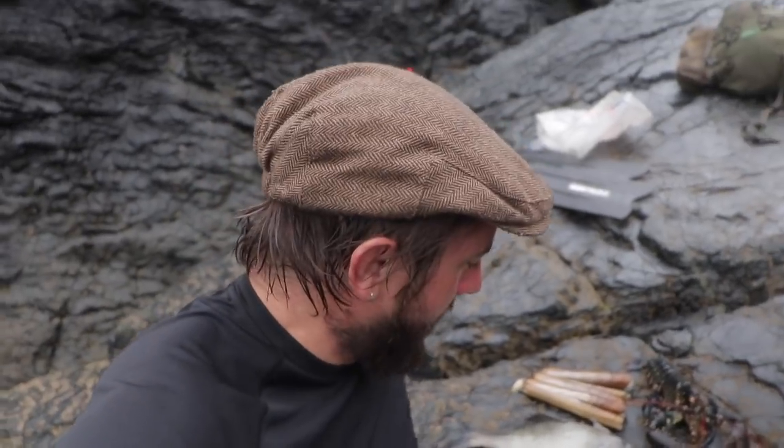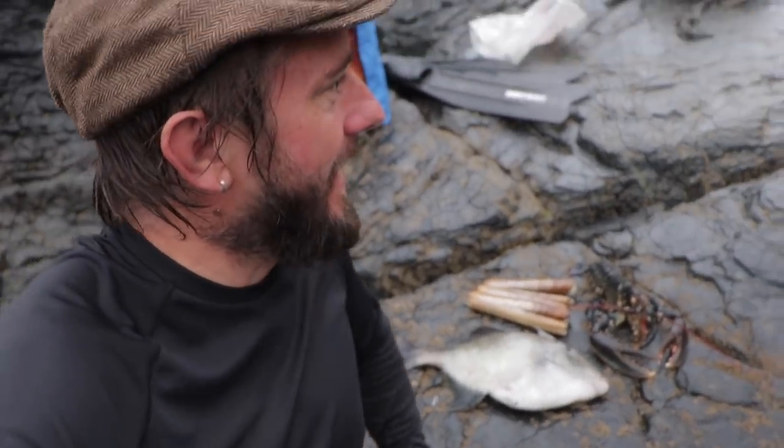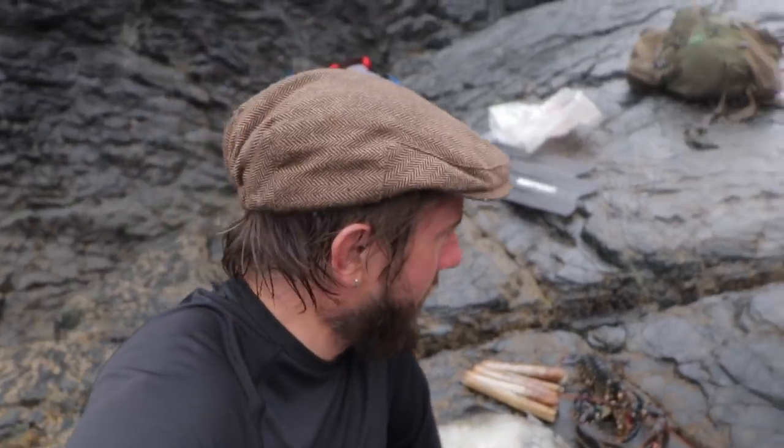Brilliant, first time catching them, first time catching a trigger fish. Lobster I'm familiar with, but that's brilliant. That's a right little treat. As I say, we've been in the sea for 4 hours.